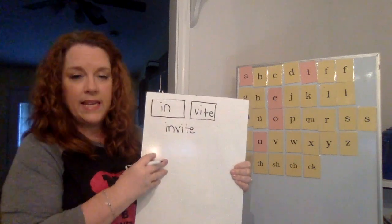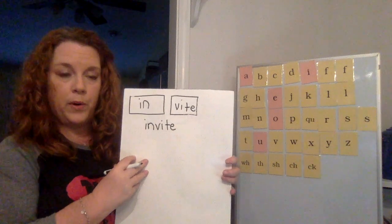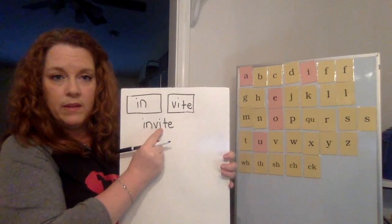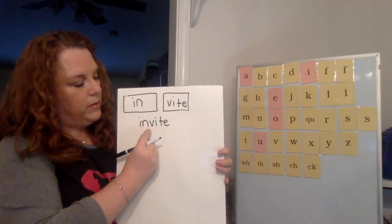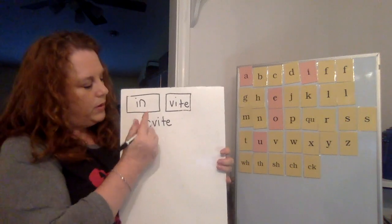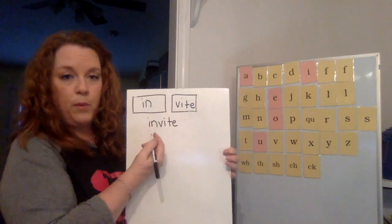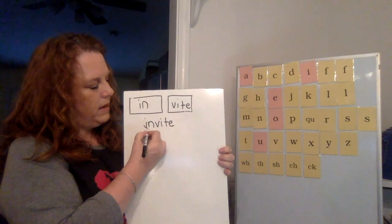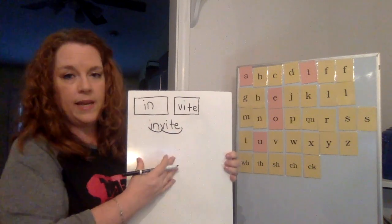I-N-V-I-T-E. Invite. Now let's talk about how we would mark this word up. We've already talked about how when you see two vowels, if there are consonants between them, the split is going to come between those two consonants. So let's scoop our syllables together and make our scoop go between those two consonants. So you would scoop from the beginning to the middle, and from the middle to the end.